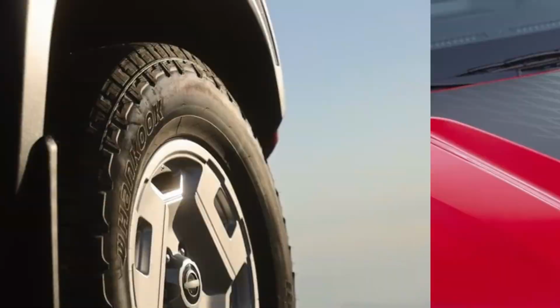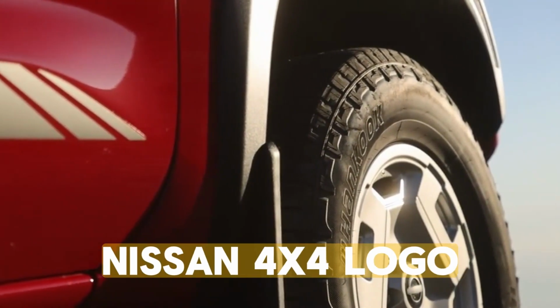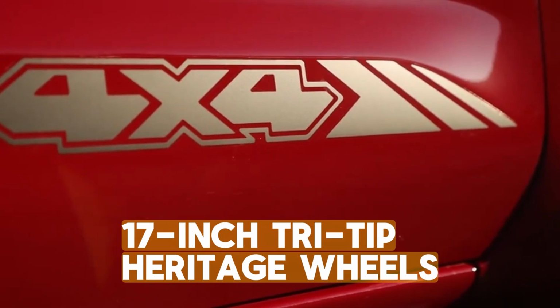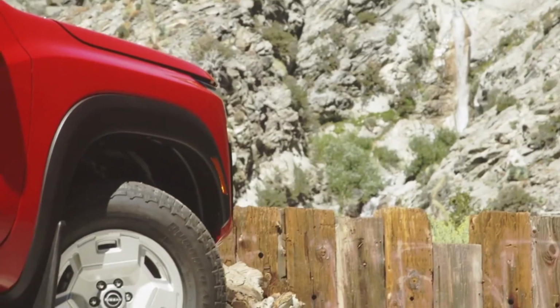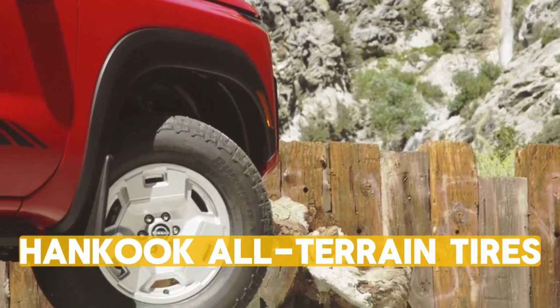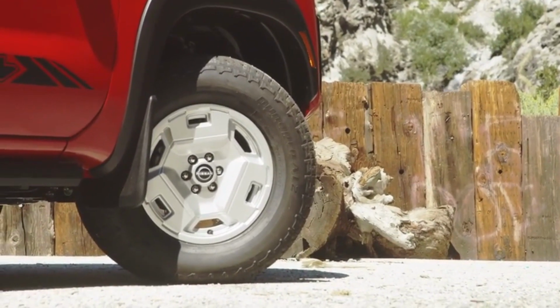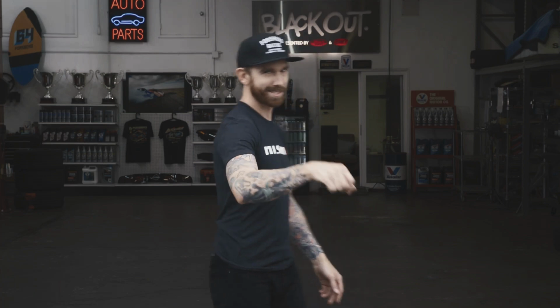Special decals and mud flaps adorned with the classic Nissan 4x4 logo put the cherry on top, while the special 17-inch tri-tip heritage wheels, wrapped in Hankook all-terrain tires, show off that this truck is more than all show and no go. The Hardbody Edition is not the only looker in the 2024 Frontier lineup.